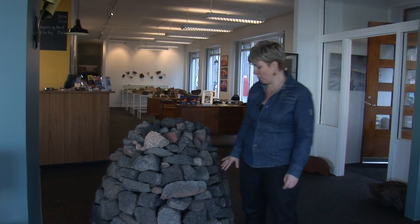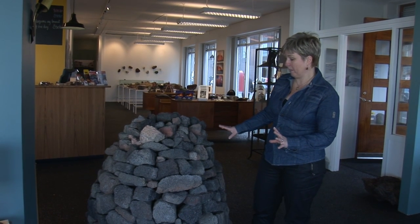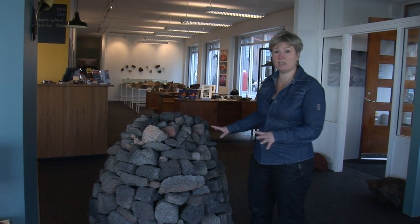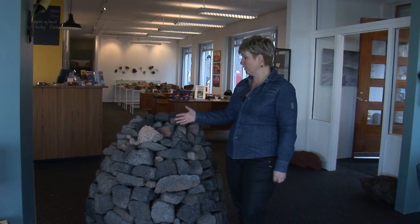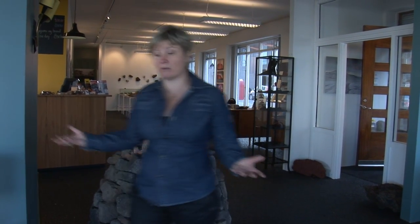And if you want to see how they are made, because it's very beautiful to see how they made these piles or cairns, you can come here to the Volcano House and see one for real. And then you can also have some coffee with our guests.